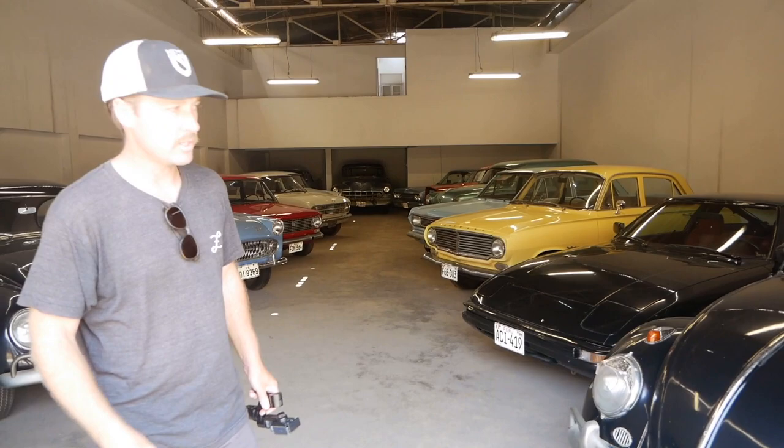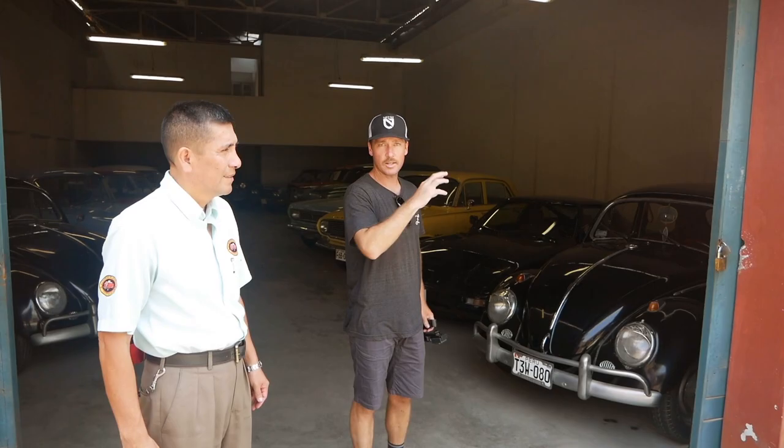I think what's pretty crazy too is he was saying that all these cars were in Peru. He didn't go around the world and grab them. Now he'll go around the world to get parts, but these cars were all in Peru. The randomness to have an Isetta, a Packard, you know, a little bit of everything.